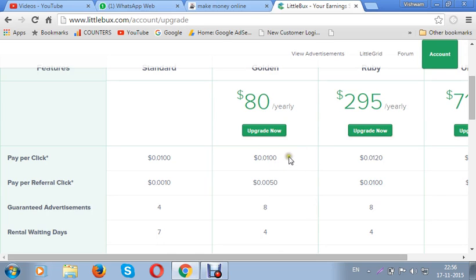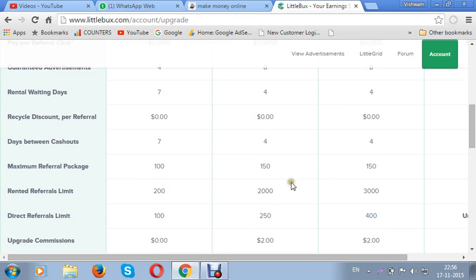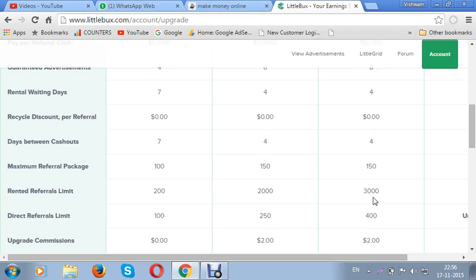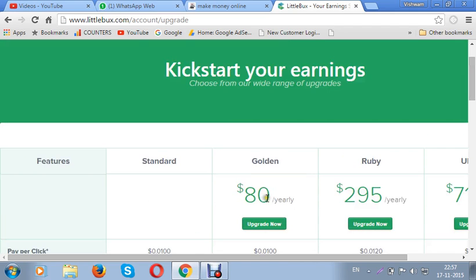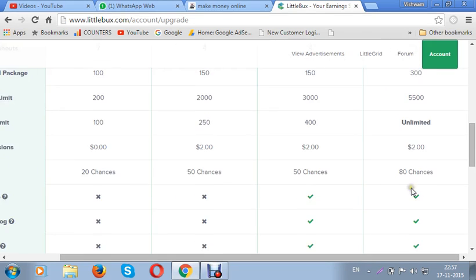yearly $80, you will get $0.01 and rental referrals. Referral limit 150, then 3000 rental referral limit, 400 directory referrals, minimum $2 upgrade, 50 chances to win. This is all eligible for daily statistics, daily history log, earning statistics. This is about Ruby. Next, ultimate, 715 yearly. This is about these things.